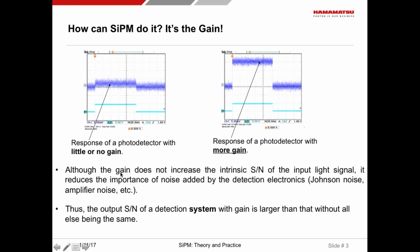Please note that the internal gain does not increase the signal to noise of light that comes in. However, what it does is reduce the effect of noise added by front-end electronics, which is always necessary. A photodetector without front-end electronics is useless. We have to have some system to detect the current pulses that come from the photodetector. That front-end electronics introduces noise, and that noise is minimized or reduced by the internal gain of the photodetector.